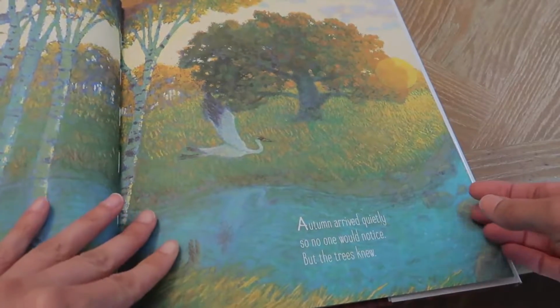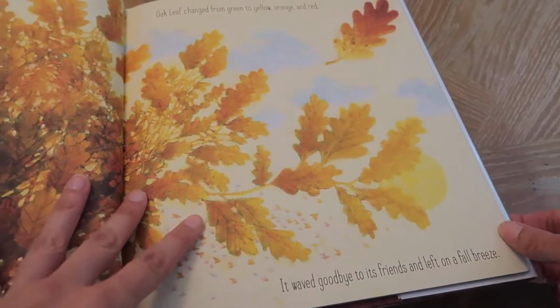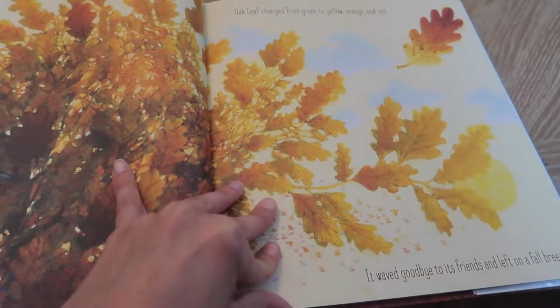A lone autumn leaf falls and flies away on a breeze. It travels up and over the world and down again, where it finally lands on the page of a little girl's open book and becomes a keepsake.